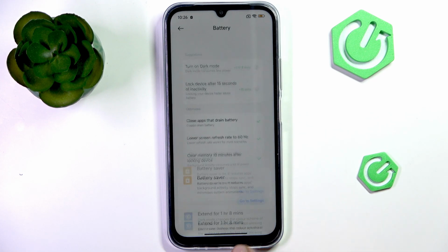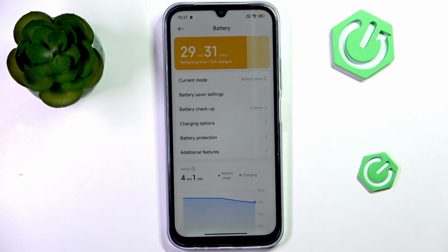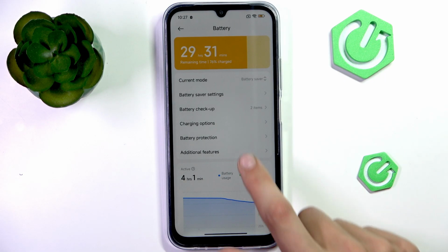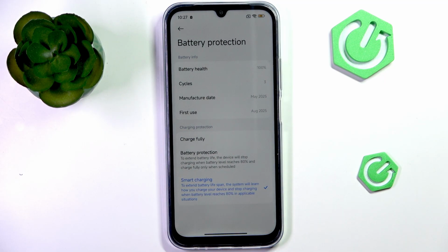In here, optimize manually will do nothing, of course. Now, another thing in here that you can do is tap on battery protection, and in here you can look if your battery health is maybe not way down. If your battery health is down, that means your battery can hold less charge, and as such may seem to be discharging a lot faster, even if it's using the same amount of energy, but it just stores less, so it might seem like it's smaller.